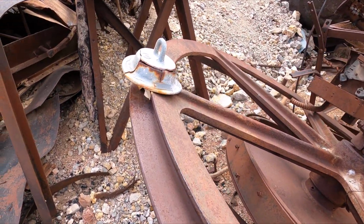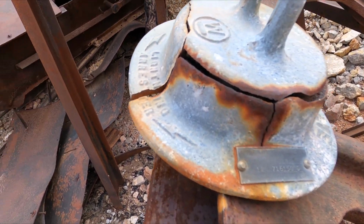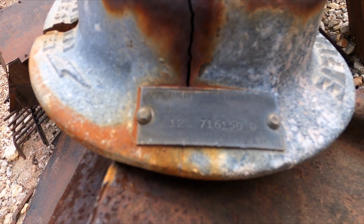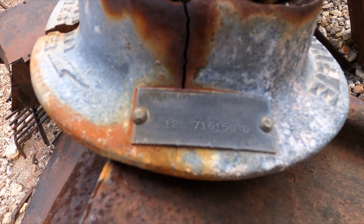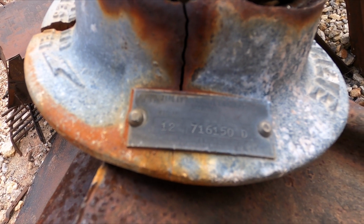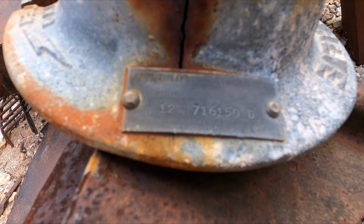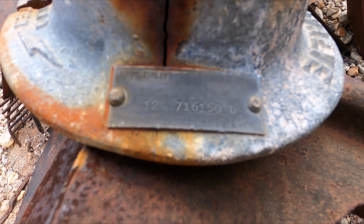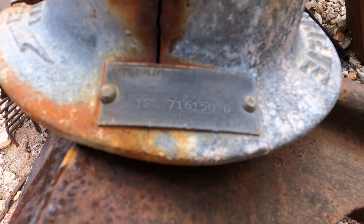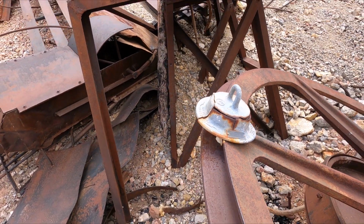And then right here, it says lightning arrestor with a W. Oh, Westinghouse. Yeah, that's a Westinghouse lightning arrestor. So right there it says type 15 auto valve lightning arrestor, max KV, I'm guessing that's like kilovolts or something, 12, and then it says style 716150D. And on the bottom it says Westinghouse Electric and Manufacturing Company, East Pittsburgh Works, East Pittsburgh, Pennsylvania, USA. So that is a very cool artifact.